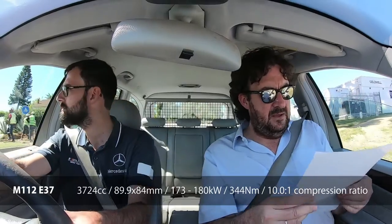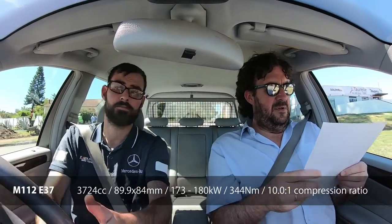We're not done. There was one more version, which I only learnt about a few years ago. Did you know they made a 3.7 litre version of the M112? It's the biggest version they made. I'm going to be honest, I actually did not know that. It's 3,724 cc's. Almost 90 mil bore by 84 mil stroke. 180 kilowatt-ish. Not bad. 450 newton. No, that's wrong. I think that is a printing error on my side. Hopefully we'll put some sort of graph here.